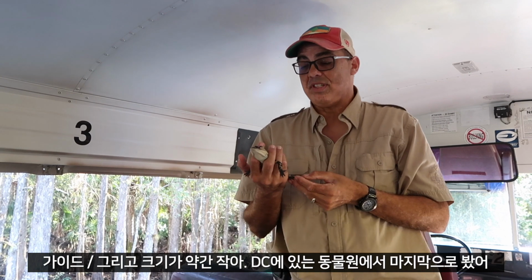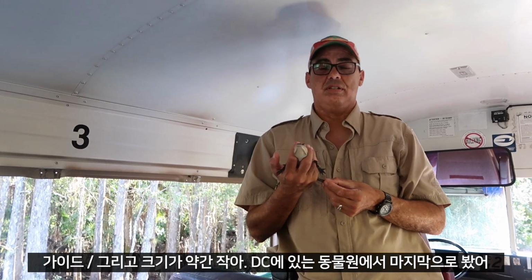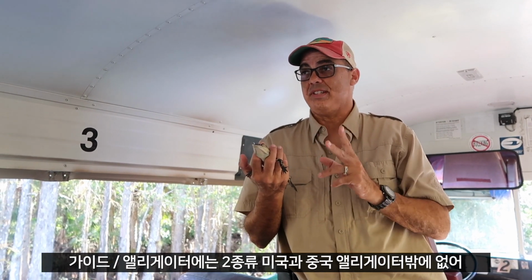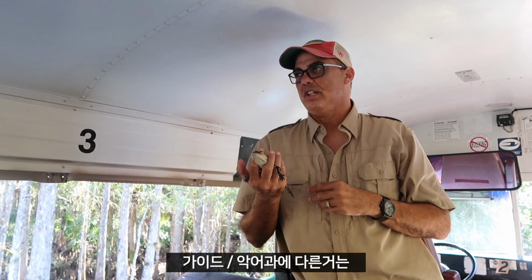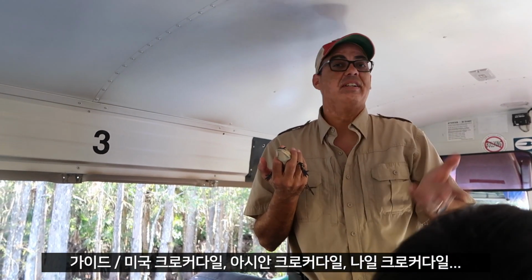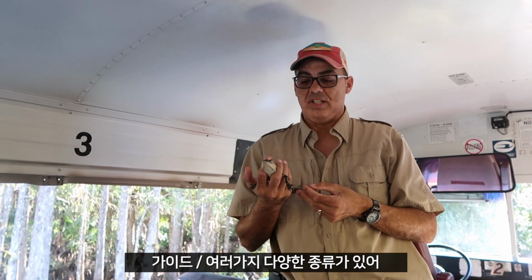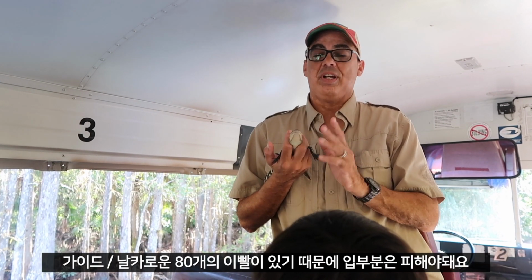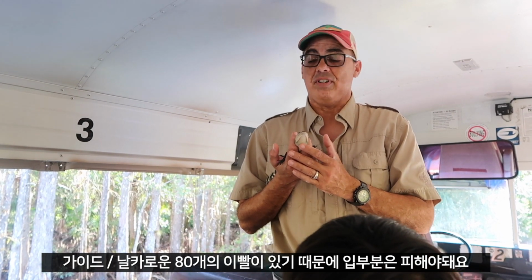The last place I ever saw one was at the National Zoo in D.C., but other zoos have them. So they're the only two alligator species. The rest of the crocodilians include American crocodiles, Asian crocodiles, Nile crocodiles, and caimans and all kinds of other things. If you want to pet him, you can feel him. We're going to stay away from his mouth because he has 80 very sharp teeth.